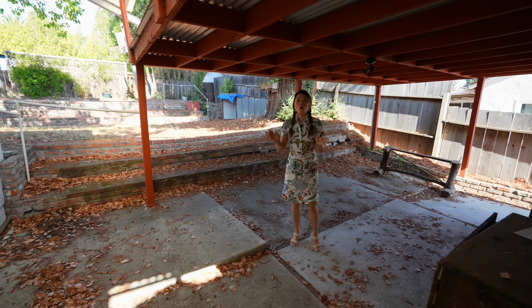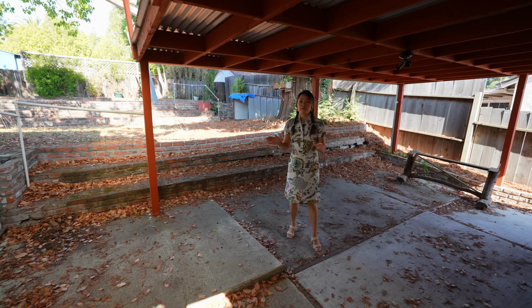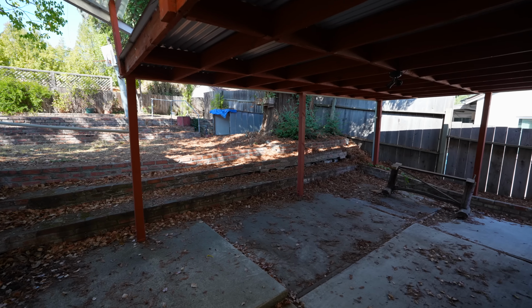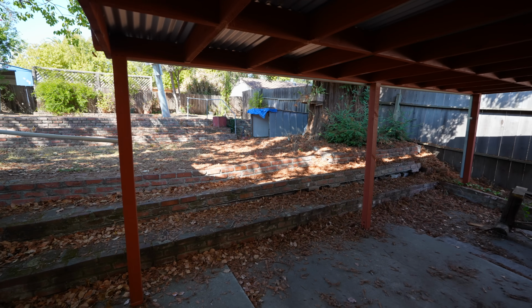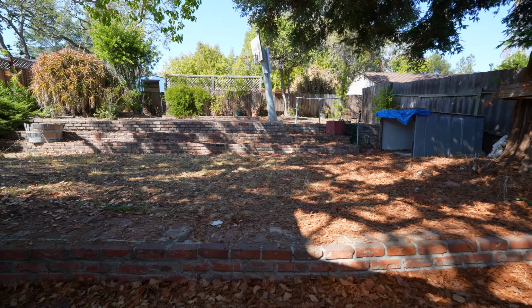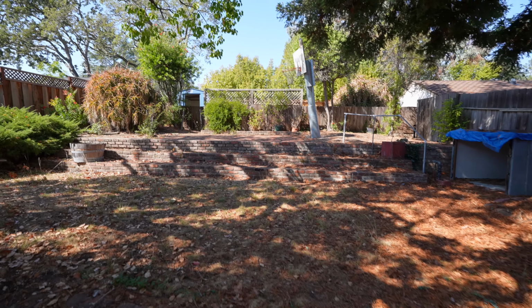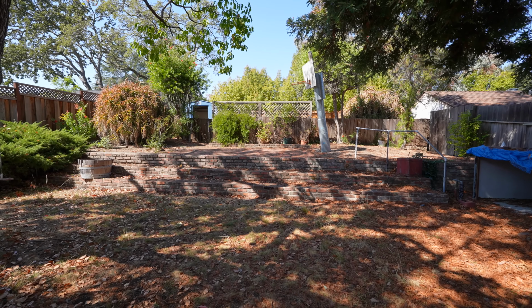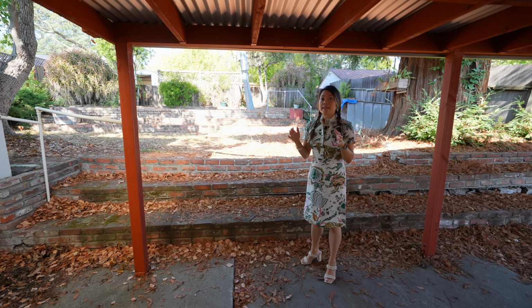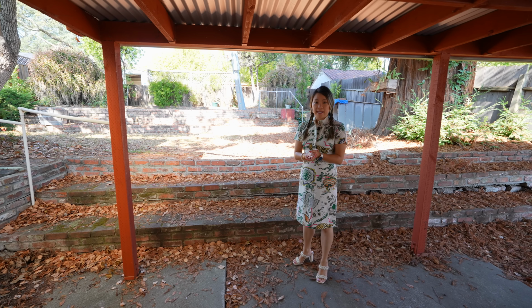The house is on almost a 7,000 square foot lot, which is big per Bay Area standards. And the backyard is pretty large. You may not be able to tell yet because there are 3 different levels and there's a lot more space behind the fence in the back. But it's going to take a lot of work to make this space functional and appealing.